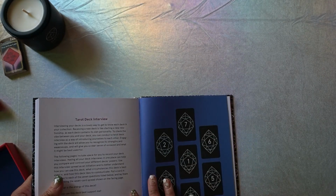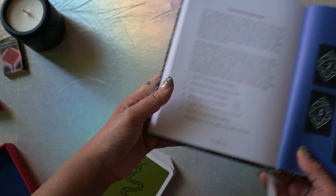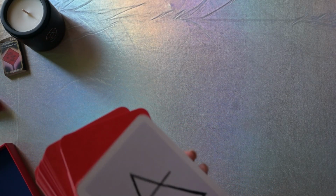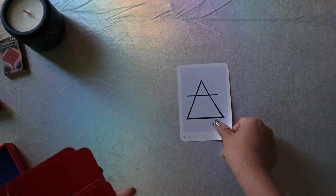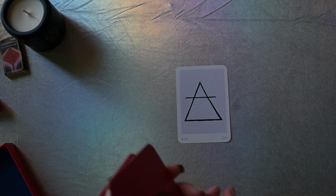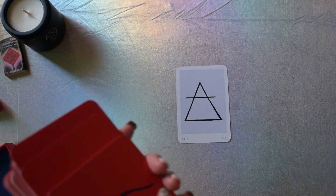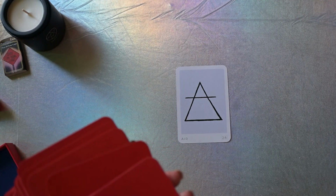But today we're doing a tarot deck interview with this Oracle deck. So, number one, what is the energy of this deck? What is the energy? Okay, we have air. And then how can this deck best support me?